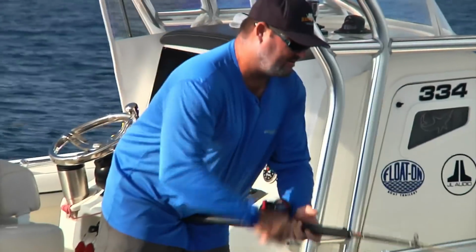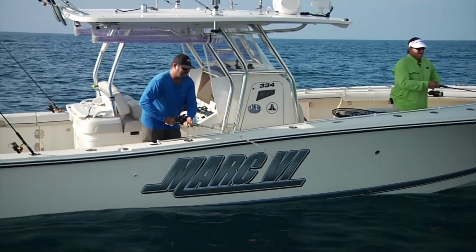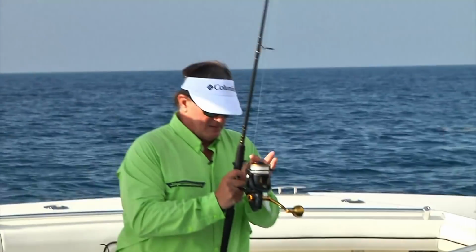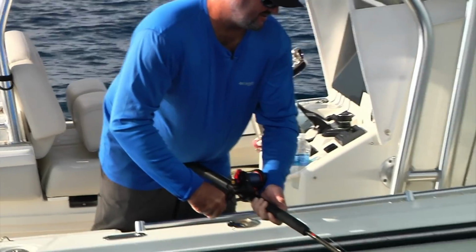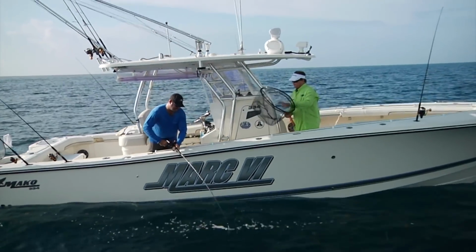What you got? I believe I've got a mutton snapper. I thought so. Now was that right off the bottom? Right on the bottom. Nice size fish at that. That's giving you a good workout. It does not want to come off that bottom. I'll stand by for you.